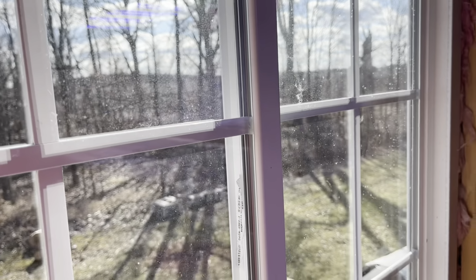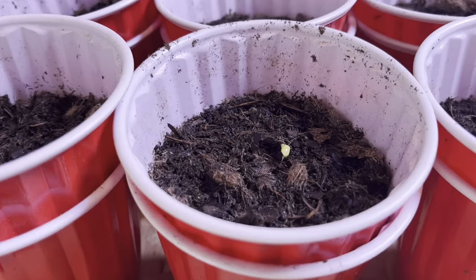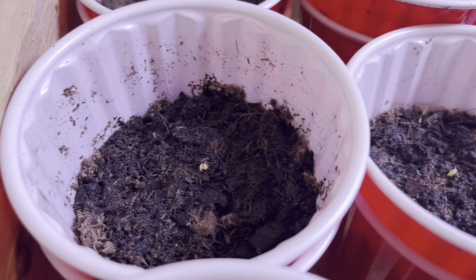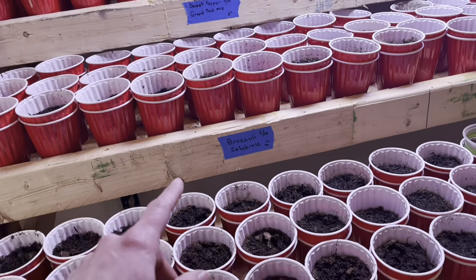Nice and sunny out, but just so windy. Currently up here getting everything watered, and we have some broccoli sprouting. These are the ones my mom planted. So we've got just a few little ones starting to come up. I saw a couple more on that end. Onions, nothing yet. Peppers, nothing yet.